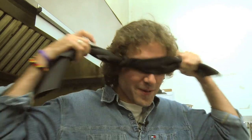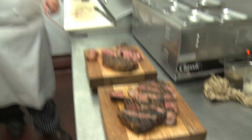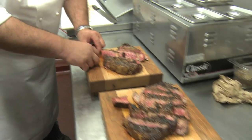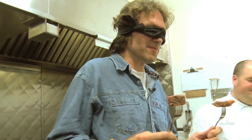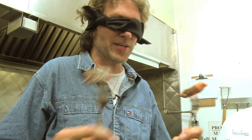Okay, to make this a true taste test, I'm going to blindfold myself and see, A, can I tell the difference between the two, dry and wet aged, and B, which one do I actually like better? Let's see how it goes. Okay, so here I have two different kinds of beef, both ribeyes, both my favorite cut, one dry age, one wet age. I don't know which is which.